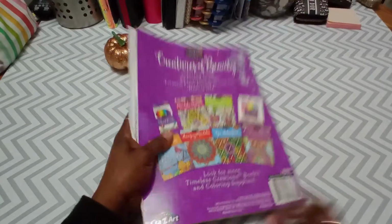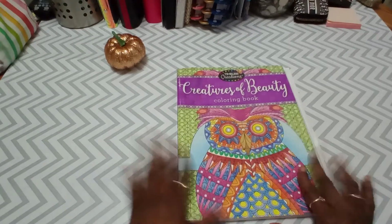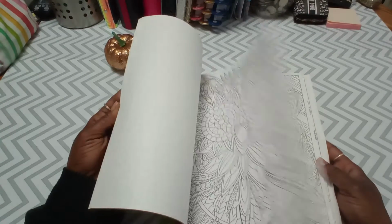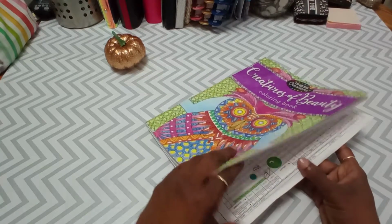Like, look. The date on the back of this book is 2015. Y'all, it's finna be 2022. So I pulled it out and I was like, ooh, let me just browse through here and see what I wanna use with the markers. And then I was like, what is this in here?